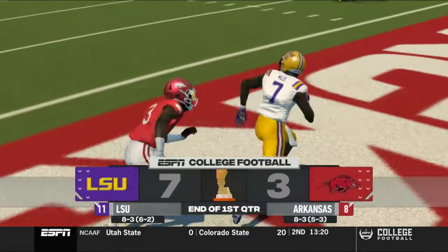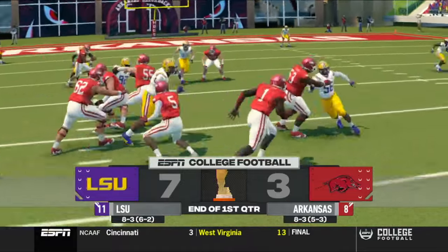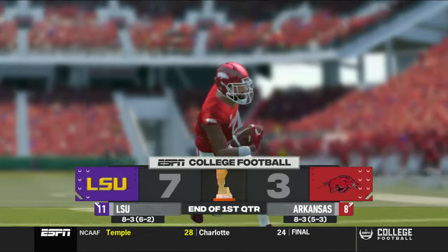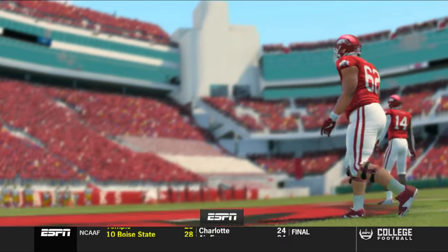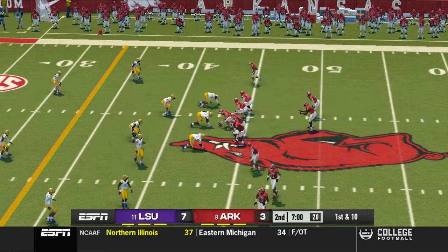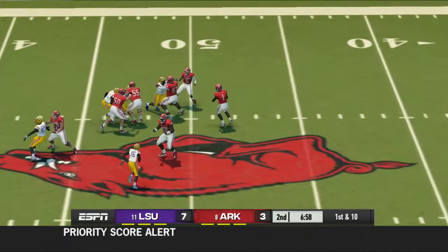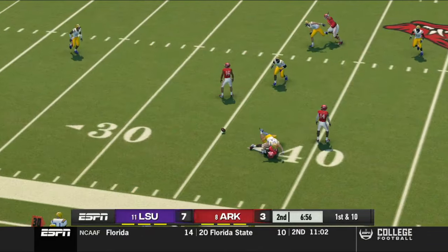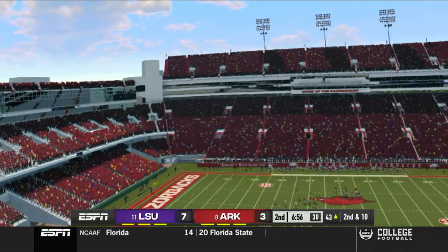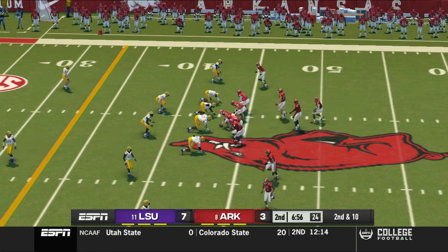Credit those two defenses in that first quarter, or blame the offenses for a lack of production. LSU leads it 7-3. Welcome back. Tight game here in the second quarter as we begin play. Gets it out to his receiver, and he can't hang on. Number 11 was the intended receiver. The 43-yard line. Second down.